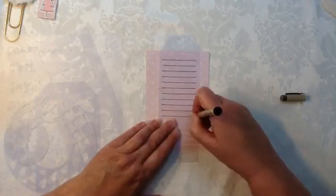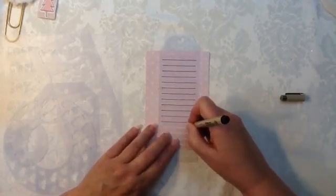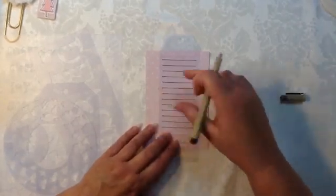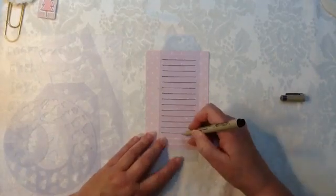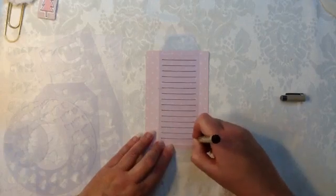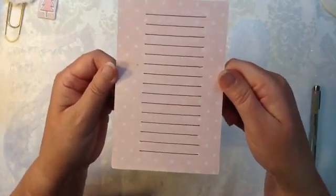So that's all you do, is go down. You don't have to do all of the lines. You can do it vertical, you can do it horizontal. You can decide how you want to do this. All right, and I think I'm going to end right there. So now I have these amazing straight lines on my journaling card.